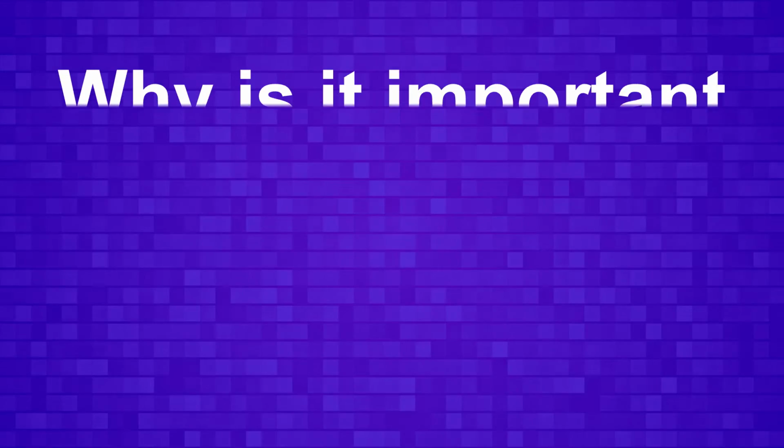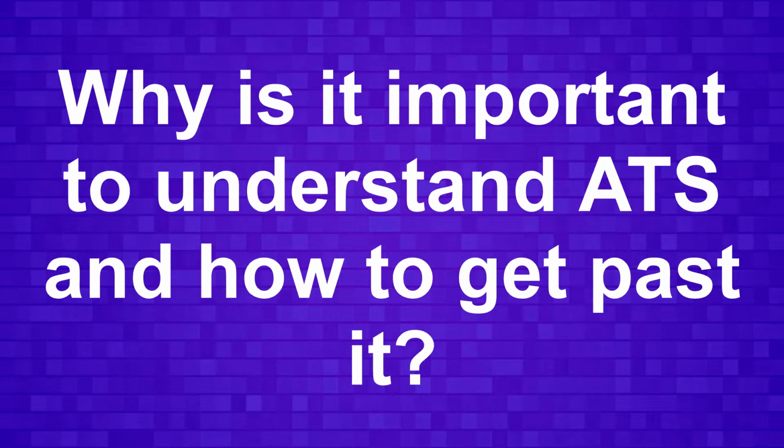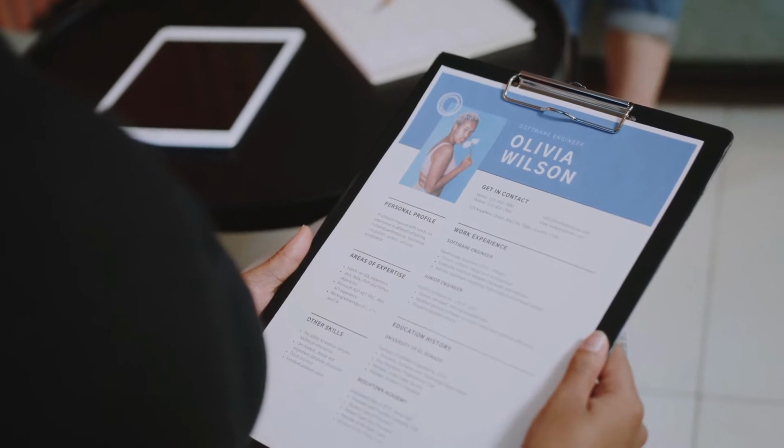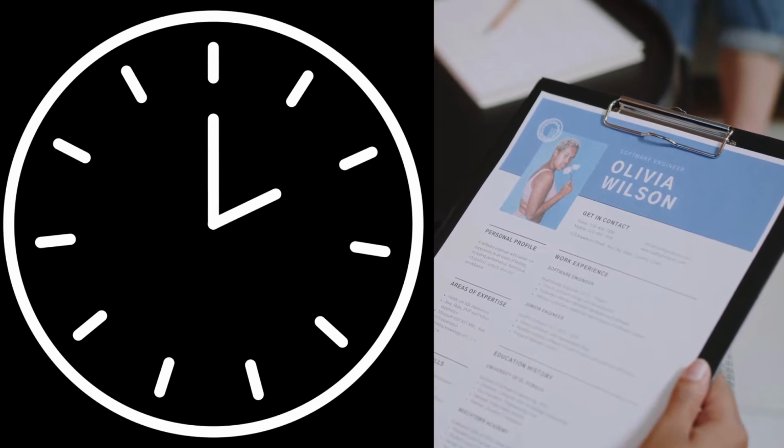So why is it so important to understand what ATS is and how we can get past it? Because back in the olden days, your CV used to get sent off to a recruiter. They would spend a maximum of 7 seconds looking at it to see whether it fitted what they were looking for, and you'd either go in the bin or in the positive pile.